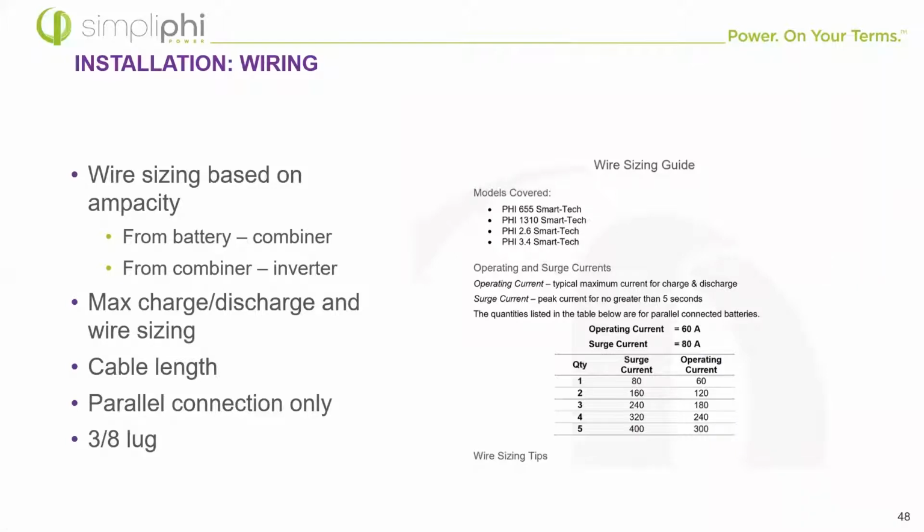So a little bit about wire sizing. When we're talking about wire sizing in the SimpliPhi battery, often we're talking about two different wire sizes: from the battery to the combiner and from the combiner to the inverter. So you'll see smaller gauge wire from the battery to the combiner, but larger gauge coming out of the combiner to the inverter, if we are using a combiner in this case. Make sure all your cable lengths are the same. All your wire sizes are the same. The next slide goes into that a little better. Also, this question comes up a lot: it's a 3/8 lug on the battery.